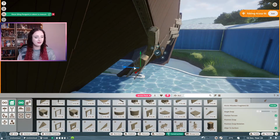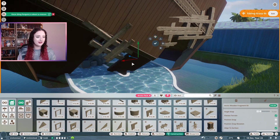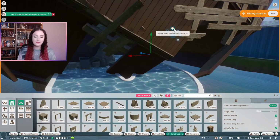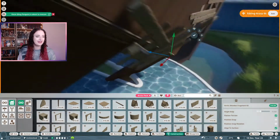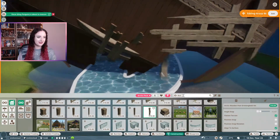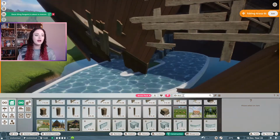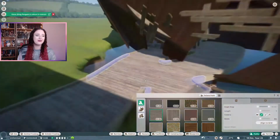I probably could have added more, but like I said, I spent over 5 hours on this ship in total, and I've had really bad migraines recently, so I was just not having it. These items were just really easy to pop on and add those extra little details, and I will show you at the end of this video that guests can actually walk through these gaps. It'll look so fun.